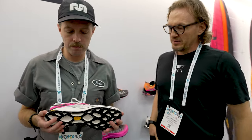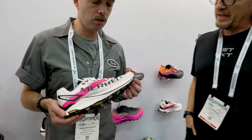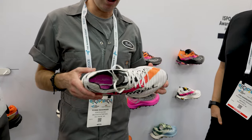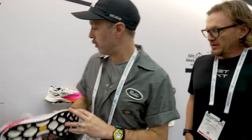What's the price point on this? $210. It's a little heftier, but there is the two-part midsole and the full-length plate inside. Pretty dynamic. That's going to give you that propulsion. All right, let's move on. What do we have next?